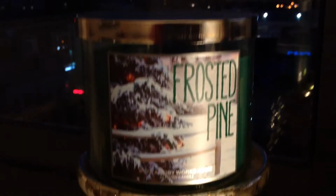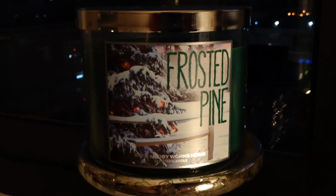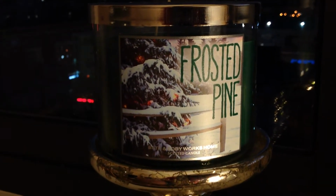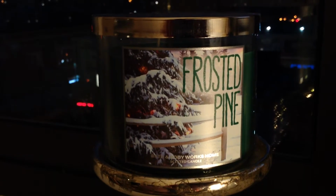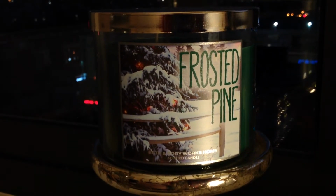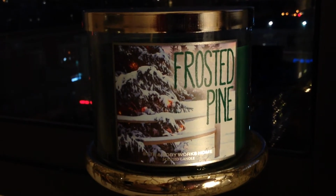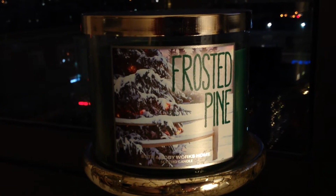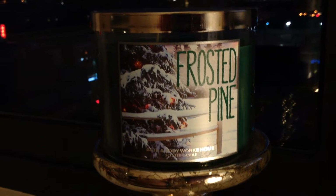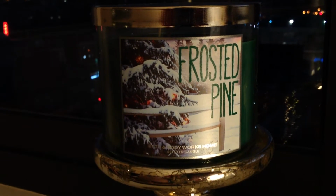So, Frosted Pine, part of the Snow Day collection. Again, not sure if this is a scent that's going to go wide or not. It's a little bit weird, a little different from sort of the more standard pine scents. What's interesting is that it's not in the White Barn Winter collection, which most of their pine fragrances, Evergreen Apple Garland, Autumn Snow, Winter Wreath, those are all within the White Barn collection. So to see one here in the Snow Day collection was a little surprising.